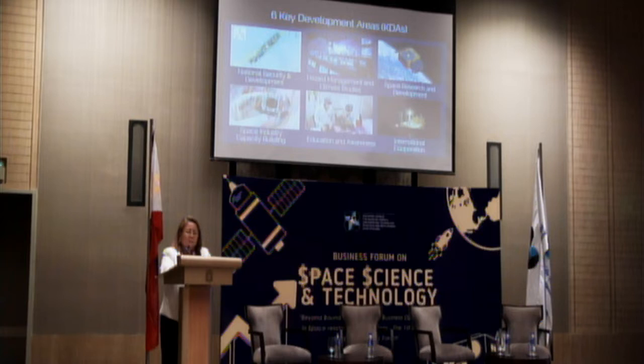What is the Space Act? The centralized agency, the Philippine Space Agency, will cover six KPAs. First, national security and development. One of the highlights is the synthetic aperture radar, or SAR, that we already procured. This is basically a cooperation with National Defense, the National Security Council, the National Coast Watch Council, and the Department of Agriculture, among other stakeholders, and of course the Department of Defense.